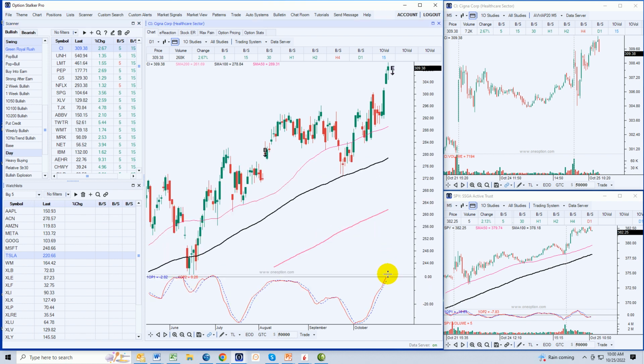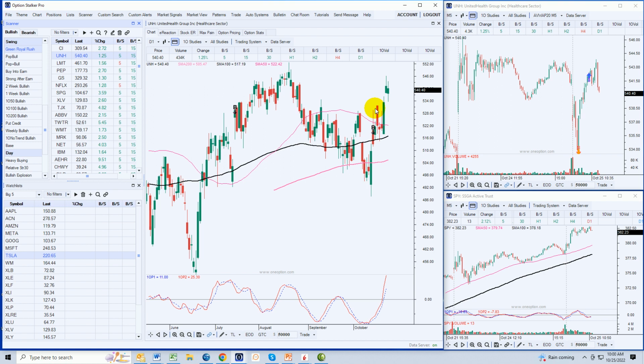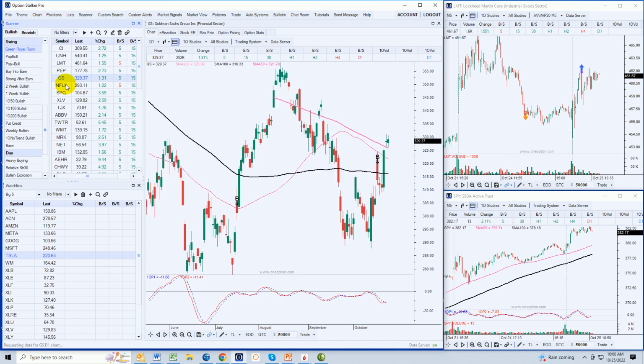Can actually move this 1OP indicator down so we can see the chart a little bit better. I like this breakout. This is a very nice looking stock. So that could be a pick of the day. UNH, also healthcare, downward sloping trend line, breach to the upside, still has some resistance to get through. LMT, nice looking breakout right there. Post earnings. Pepsi, we already know of.